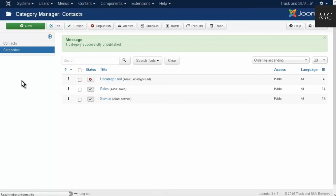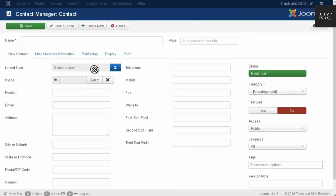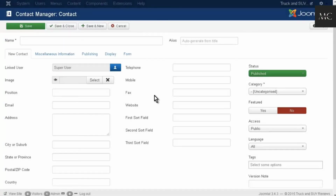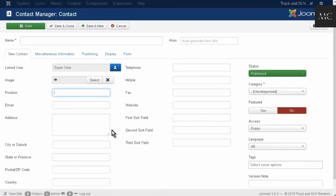Go up here to contacts. Now we can add new. Okay, and then you would select a user. Now we don't have really any users in here other than the admin user right now. So I guess that's who will submit. But otherwise you would have some users in there. And then you can fill the rest of this out here. So you could put their image in, their position, say they're marketing manager, their email, their address, whatever of these items that you want to put in here, you can use.